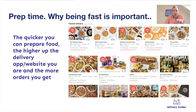Prep time. Why being fast is important? Well, the quicker you can prepare your food, the higher up the delivery app or website you get. So you can see an example here. This is a page from Deliveroo, and you can see largely what they're doing is they're prioritizing the businesses that can deliver food quickly. So you'll see at the top there, it's all around 10 minutes in delivery. So in those brands, a restaurant or a pub can create that food in just a few minutes, and the customer can get it delivered within 10 minutes.